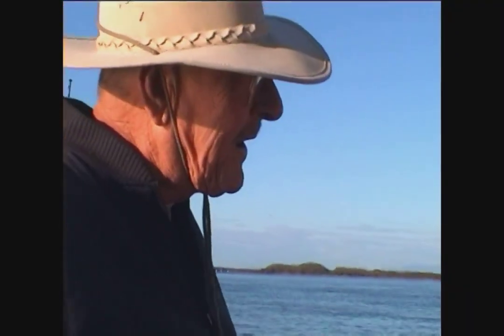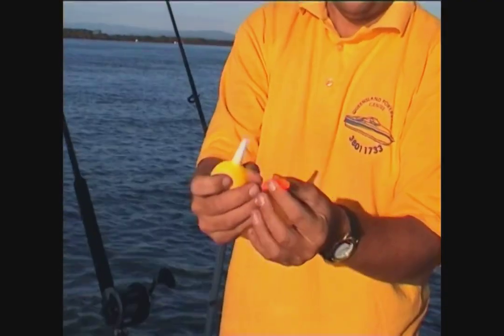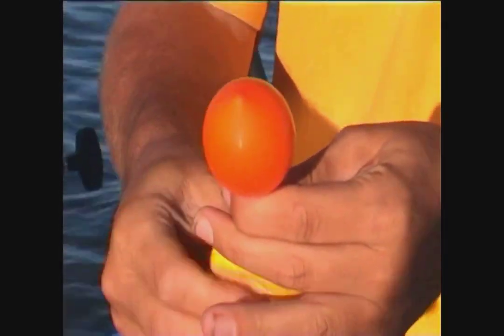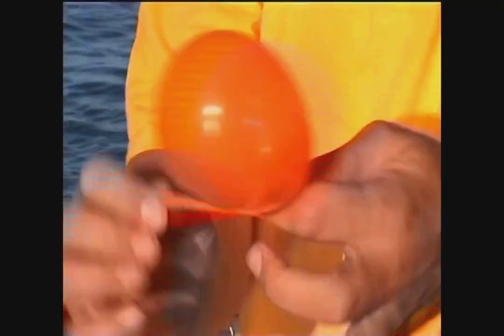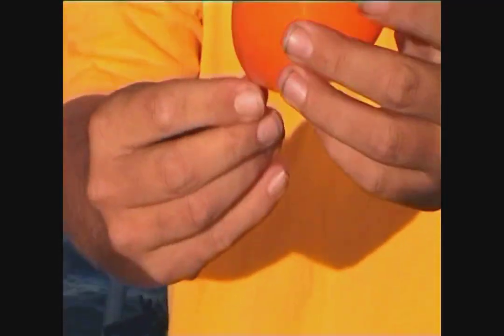They tell me you've got another little secret thing you do yourself with a balloon. That's it. We're going to use little party balloons, the same ones the kids use for their little water balloons. And we come with a little pump so you don't blow your tonsils up trying to blow them up all the time. Pump it up about that size, depending on the size of the fish you're going for. We're going for chopper tailor today, so they won't be too big, I don't think.